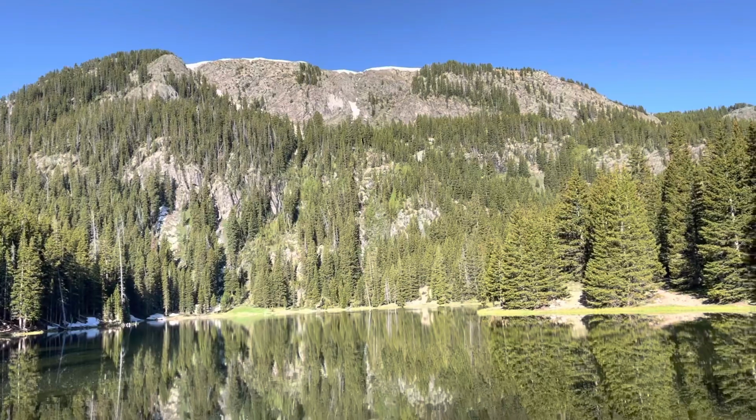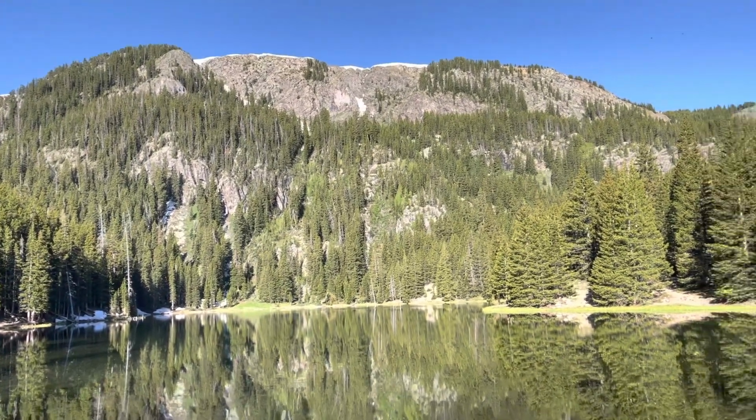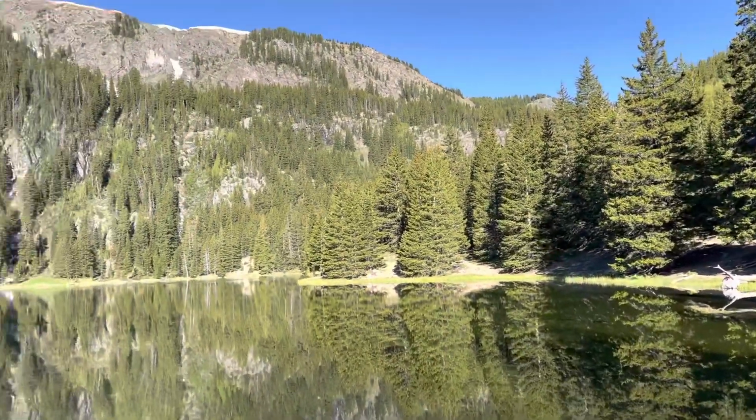Yeah, it's like 8 o'clock here, mountain time. And we just packed up camp. And we're fixing to head back down to civilization.